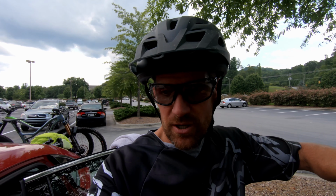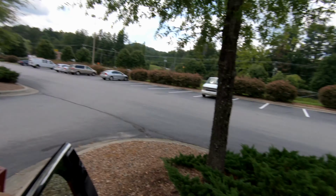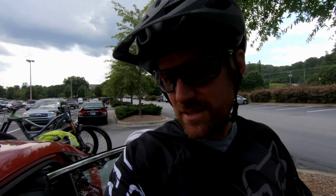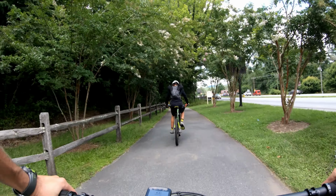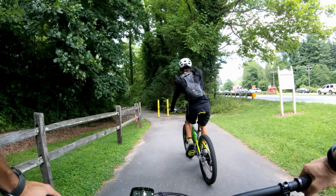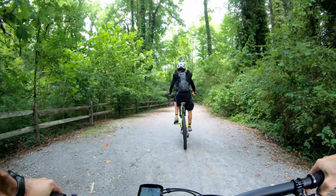We just changed clothes in the Lowe's parking lot. That was interesting. Dawson said we could use one of those sheds over there. We didn't, but I thought it was a good idea. All right, I think we're ready to get rolling. So the little paved trail was right next to the Lowe's parking lot. And now we're gonna go on this kind of green trail for a mile or two to warm up before we start the big fire road climb.